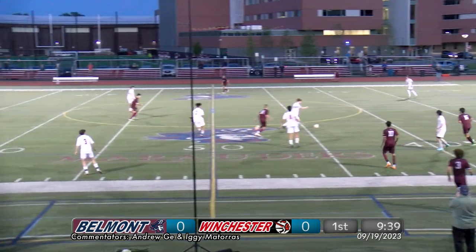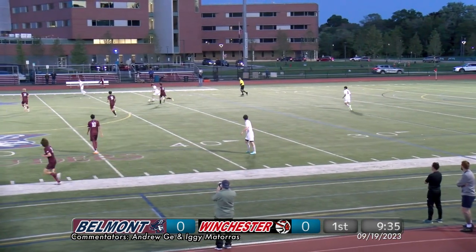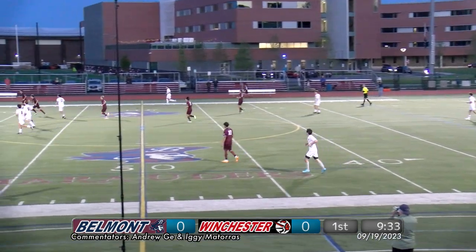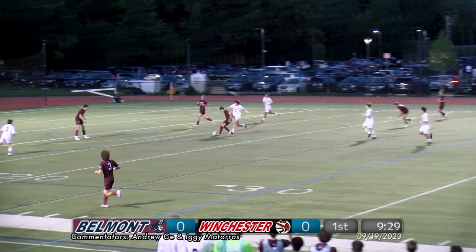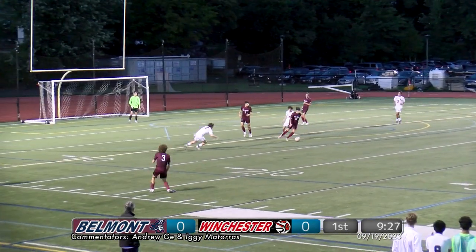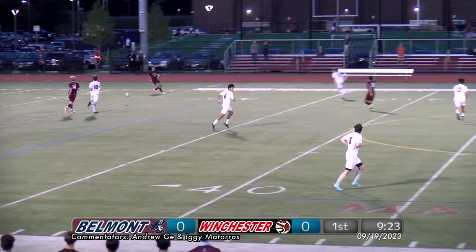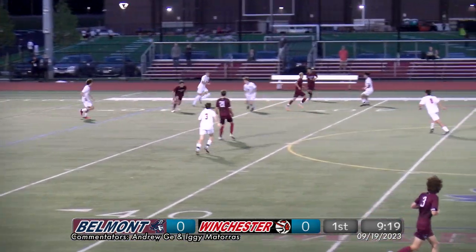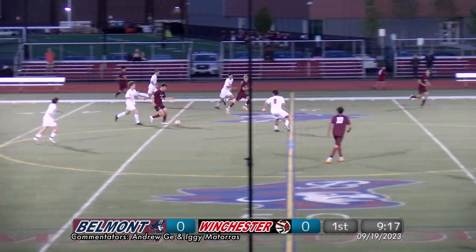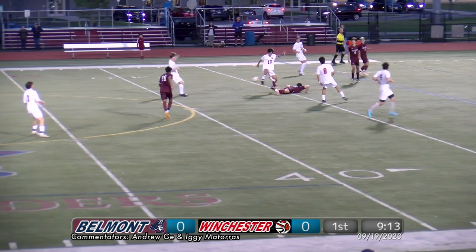And a bit of aerial battles right here. Winchester looking to play the deep through ball. Alex Duda, and Winchester player gets their feet on the ground. Nikola, good work rate to get there. Lovely play. Now Schreiner will find Owen Filler on the left-hand side. Owen Filler brings it into the middle, passes to Schreiner, one-two with Owen. Oh, he just can't get there.